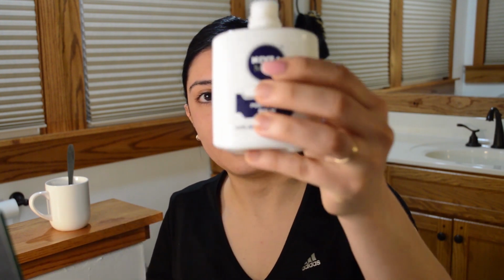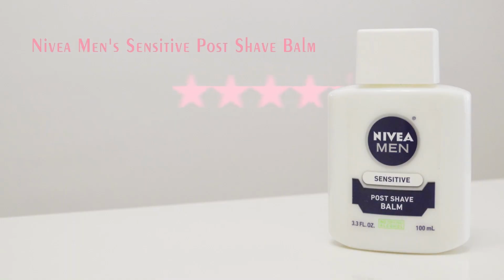Now I'm going in with my primer. Really makes my makeup last all day. My pores look a lot smaller. They disappear. The smell of it is a little bit manly. However, I like it. Today I'm going in with the Infallible Pro Glow.